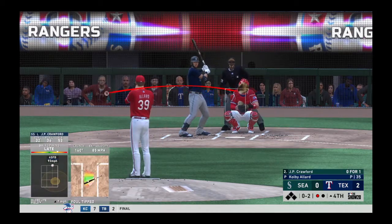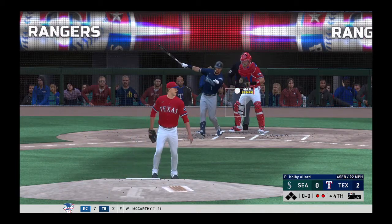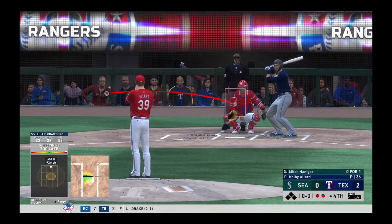Fouled off. And that is swung on and missed. He's down on strikes, and the first two are retired here to begin inning number four.